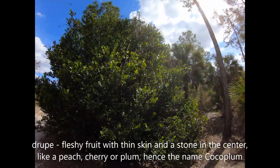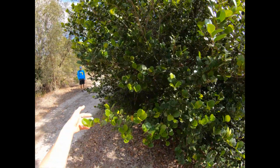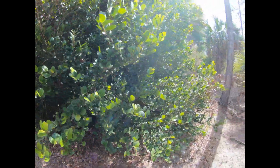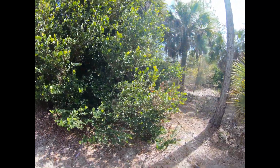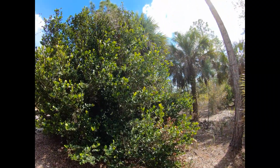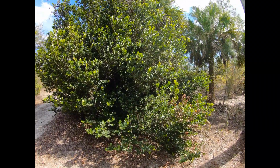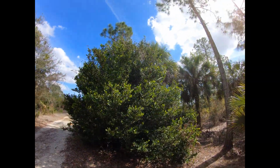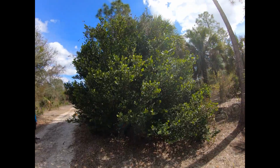This is a great native plant to South Florida, and oftentimes you can see little bites taken out of the leaves like this here. And that indicates that some animal, an insect usually, is eating the leaves and using it for its food source. Additionally, those drupes are widely eaten by possums, raccoons, and probably a lot of other creatures down here in South Florida.